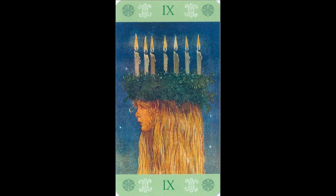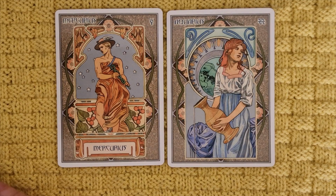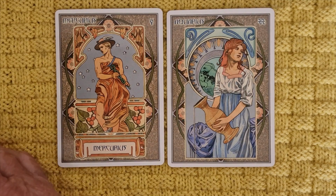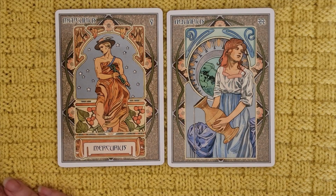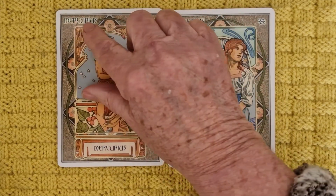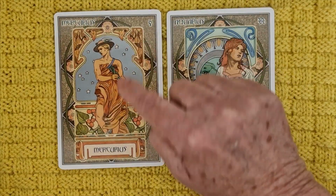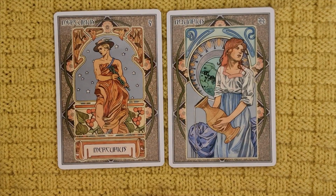Well, very dangerous, I would say. Yeah, so that's Imbolc. As I said, the Christian religion then actually brought in Candlemas, which was the 2nd of February. And that began actually as a Roman festival. Interesting, here we have a Roman image for Mercury. And it was to celebrate the return of spring.